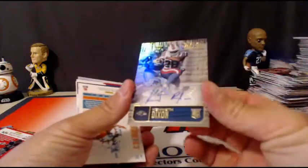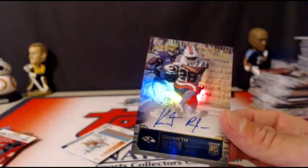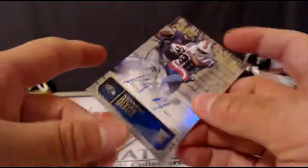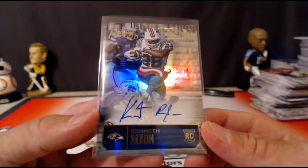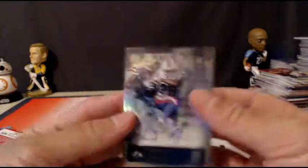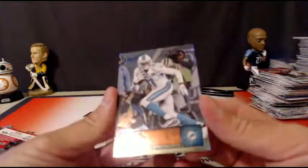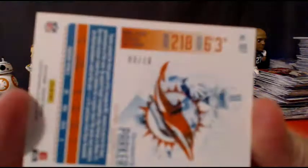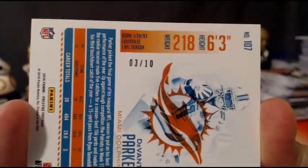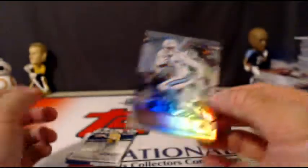Number 27 of 50, Kenneth Dixon, going out to the Baltimore Ravens. Kenneth Dixon, Baltimore Ravens, 27 of 50. And wow, look at this. Devontae Parker, 3 of 10. That's pretty cool. $49,000. Jeez. 3 of 10. That's pretty cool. Numbered to 10.